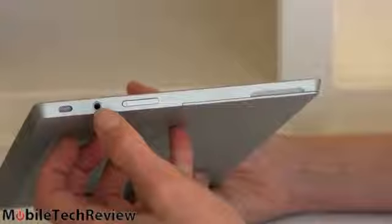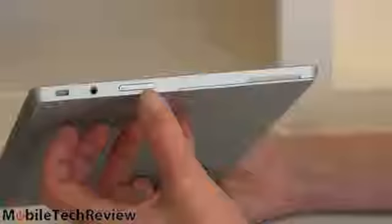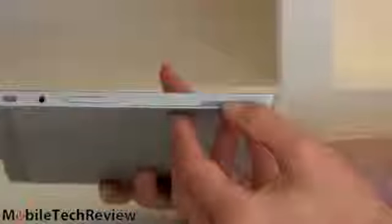There's our headphone jack, combo mic audio. Volume controls are over here. This little sculpted notch is to help you pull out the back cover, which leads to another change. People complained about the first Surface. It had this angle only, and some of you wanted to put it on your lap and lean it back further. Well, now you can do that.